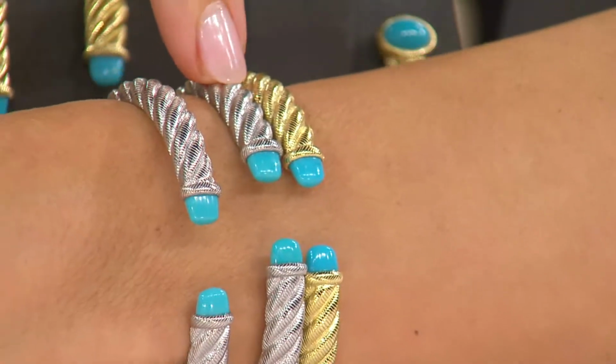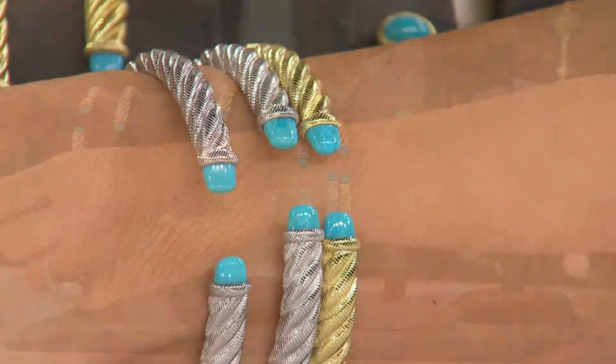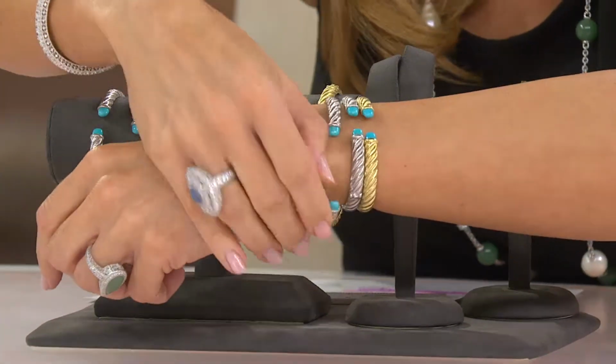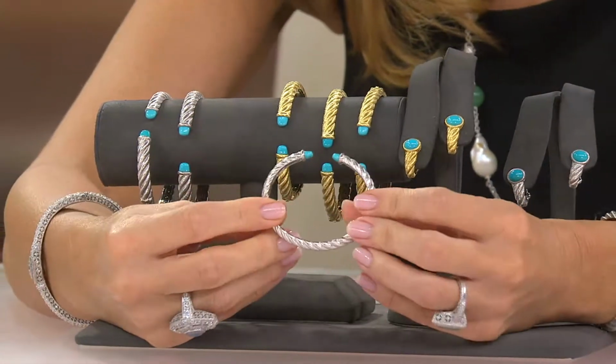And if you have some of the sterling, pair it with the gold. Or if you have bangles from other lines, or just costume pieces, layer them up. That's the look right now, but I will tell you, your eye's always going to be drawn back to the Sleeping Beauty turquoise, because that really is the scene stealer and the star of the show.